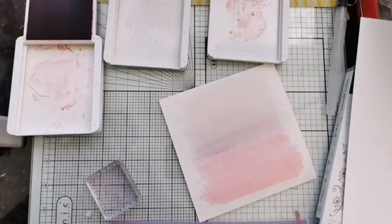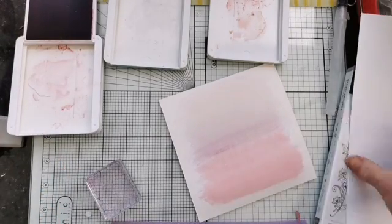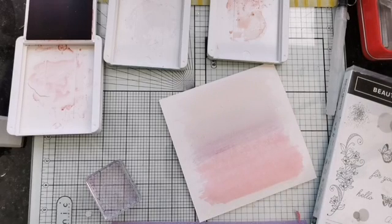Morning, Caroline. Oh, it was the Beauty Abounds stamp set that won, so we're going to be playing with butterflies this morning.